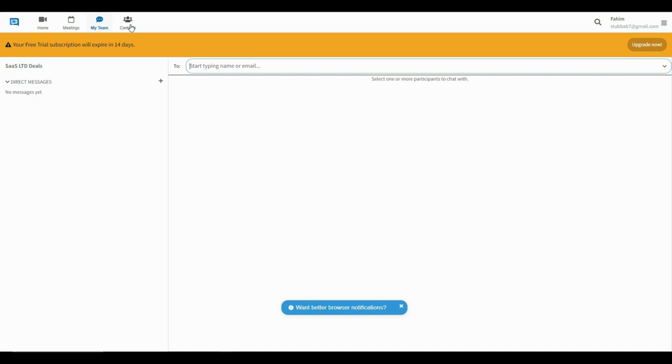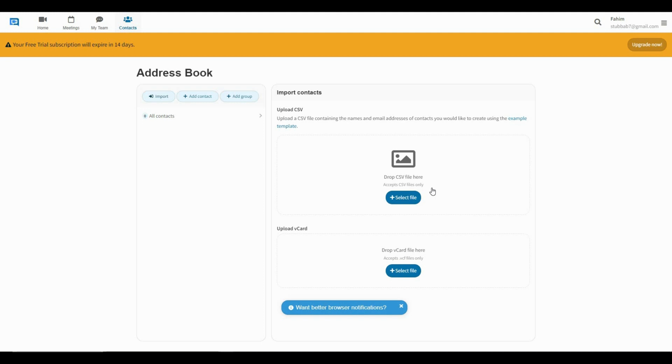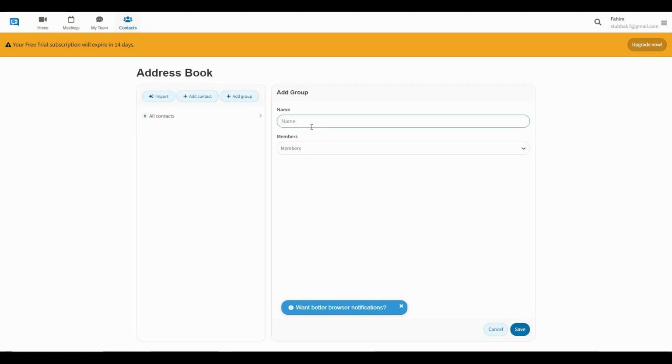There is also another option, which is Contacts. From here you can add different contacts, and a great feature is you can even import your existing contacts by dropping a CSV file or uploading your vCard file. Back to the contacts section, let's first add a group, which means you can create contacts for different groups. To create a group, click on this Add Group, and then you have to name your group.